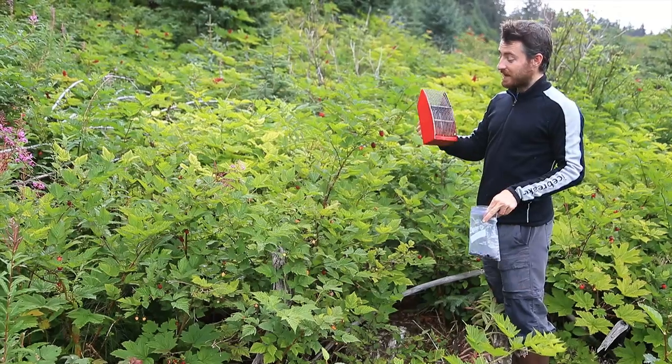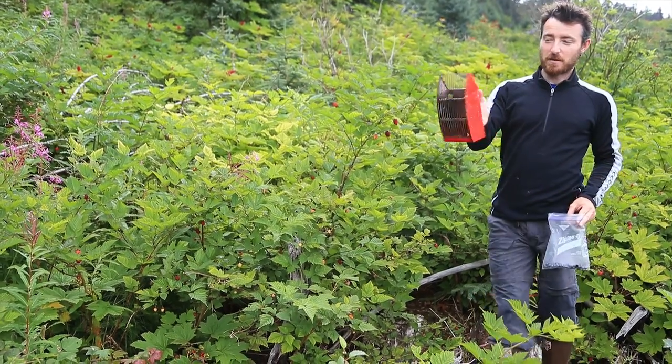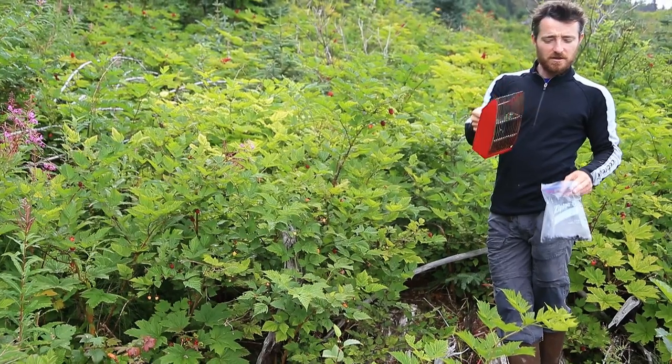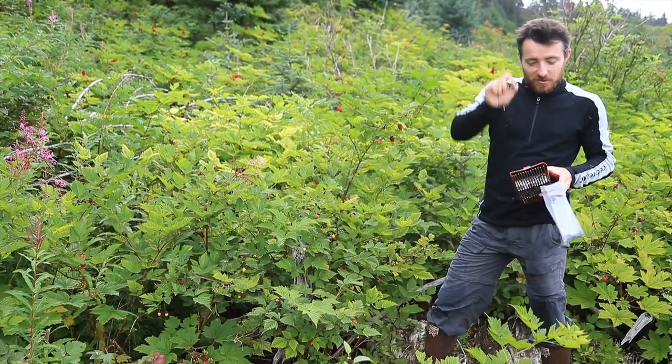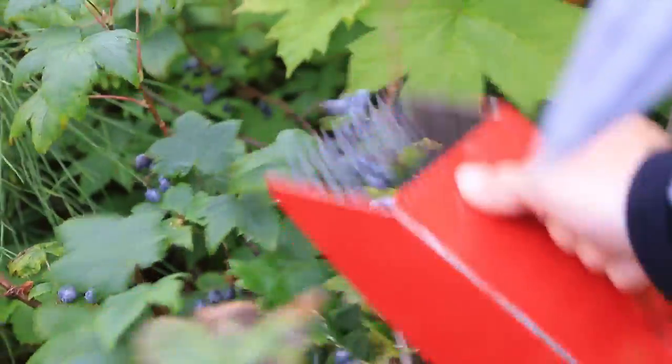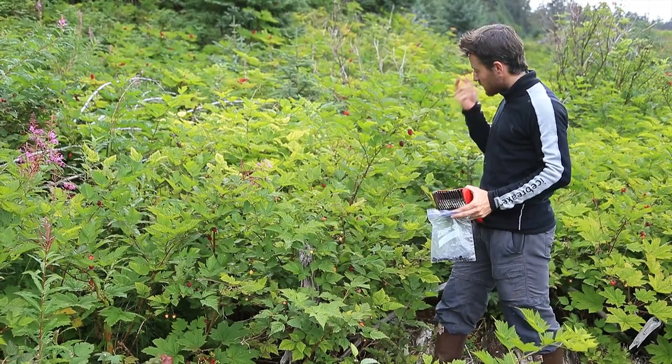Well, we're off berry picking again, and this time we're going for blueberries. A local guy just gave us one of these funny comb boxes. The idea of that is to get the blueberries really easily. Instead of just hand picking each one, you go up through all the leaves and all the berries fall off into the container. Pretty clever. But there's also heaps of salmon berries around here as well.